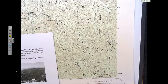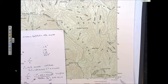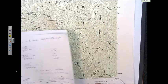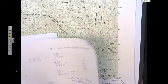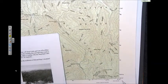Remember, go back to my math. Let's go ahead and get the location on the longitude. So the longitude, hold on, it's 1 minute 37 seconds.